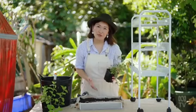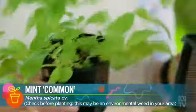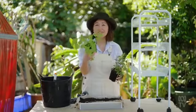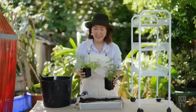I've got two types of mint. This is Vietnamese mint and I've also got the common mint. I'm planting them both because I like to use them. Vietnamese mint is great in salads and common mint is great just as a garnish. You don't have to use both of them. One in this container is absolutely fine.